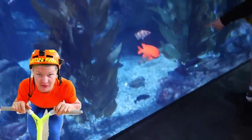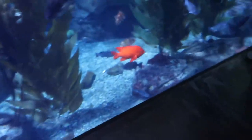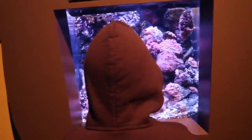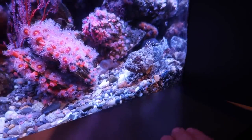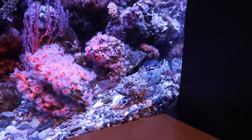Oh my gosh, that's Claudius in fish form. Claudius, he's grumpy. Rocco, what do you want? Oh my god, I didn't even know what that is. But that just scared the crap out of me. Oh my gosh, that really is a fish. What kind of fish is that? I'm not sure.